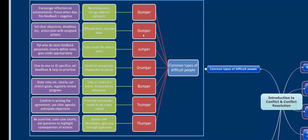So the dumper is a common one, and that's a person who has a talent and a tendency to offload tasks that they don't want, or just in general. And really, that's when you have to get in and manage that person. And managing that person boils down to making sure you have really clear objectives. And this is classic project management stuff, which we will be coming back to.